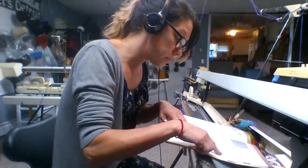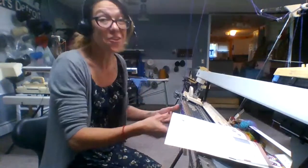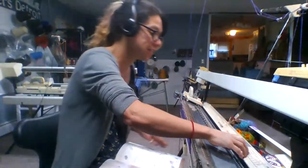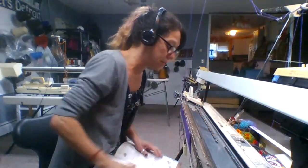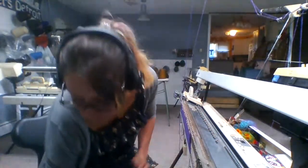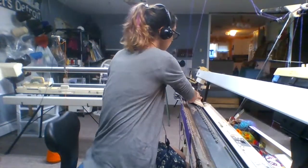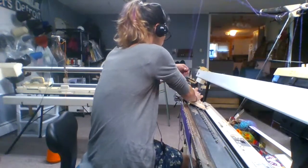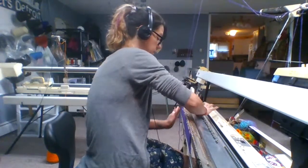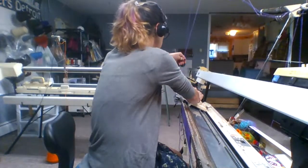Hang your claw weights, program your pattern, input your pattern, then transfer your needles. So close, yet so far, right? All right, so step, clear. 1, 3, 1, step. Step, ready. Round 2. I gotta pick up my timing belt, put my yarn back in, make sure everybody is in working position.